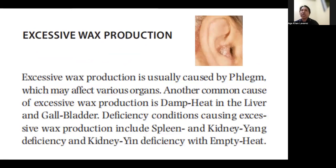Excessive wax production. Okay, excessive wax production is usually caused by phlegm, which may affect various organs. Another common cause of excessive wax production is damp heat in the liver and gallbladder. Deficiency conditions causing excessive wax production include spleen and kidney yang deficiency and kidney yin deficiency with empty heat.